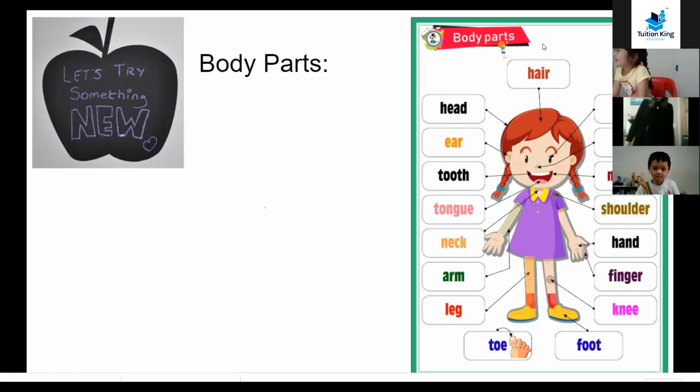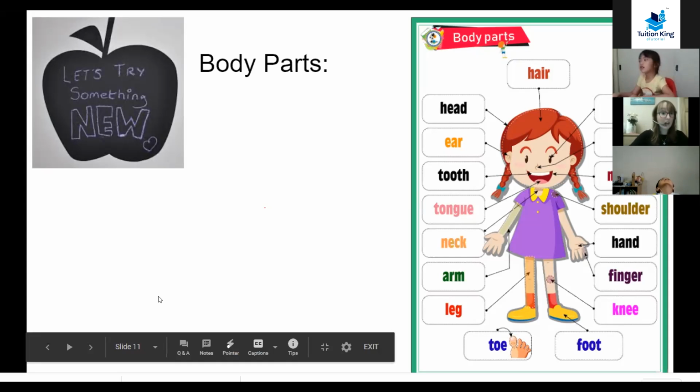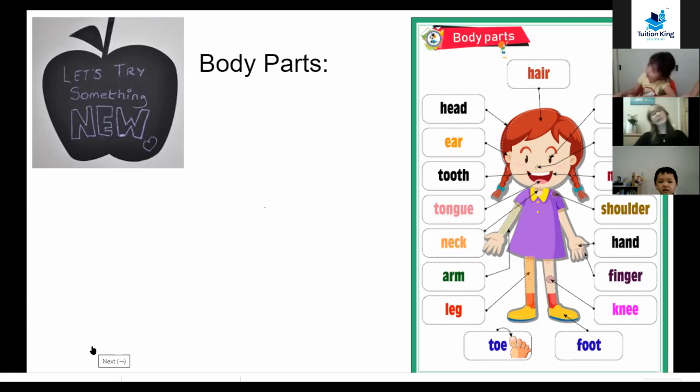Okay, point to your leg. And your nose. Yay. And your teeth. And your arm. Show me your arm. Let's see you, Edmund. Here's your arm. Okay. And your neck. Yay. Okay. So we're going to need all of those because we're going to have a little look at some colours, and we're going to be colouring some of those body parts.